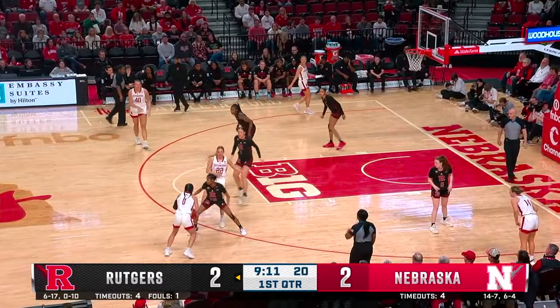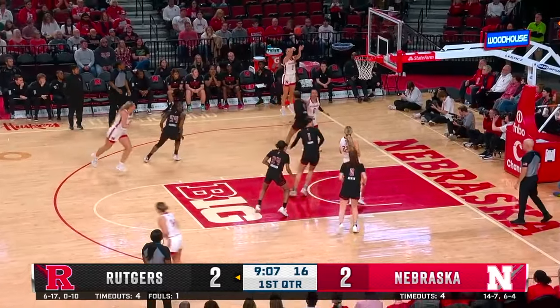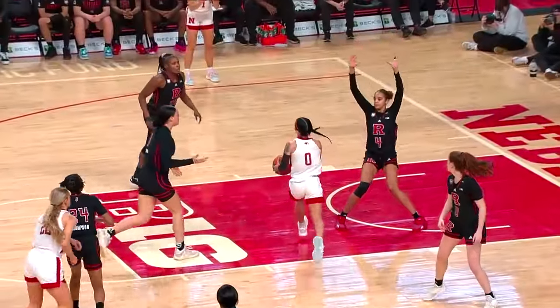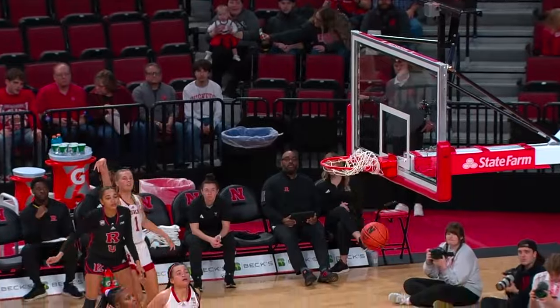Score early in the shot clock. White kicks it outside. Shelley with the open look from the corner. Knocks down the three-pointer. Shelley. Yeah, once again, just way too much space. Three people sag in on Darian.